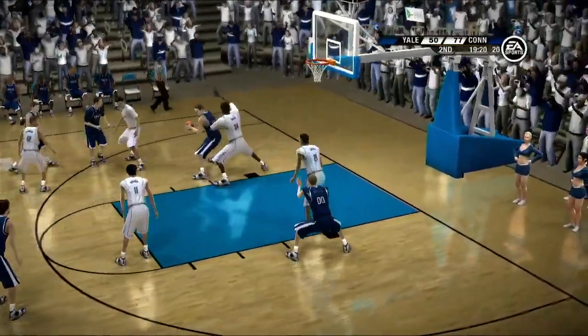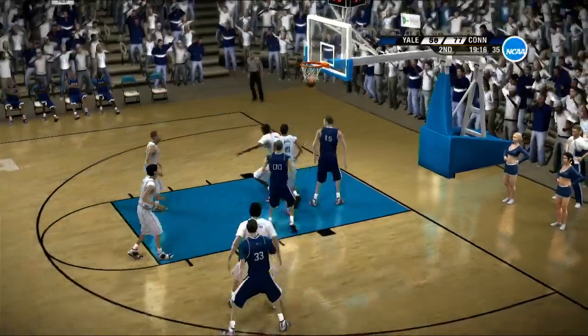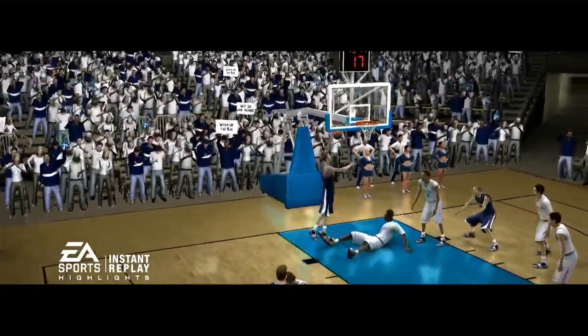Dumps it in. Fakes it. A little bit of a collision there, but no foul called. I tell you, good call by the official. Not blowing the whistle. I think it's an excellent call.